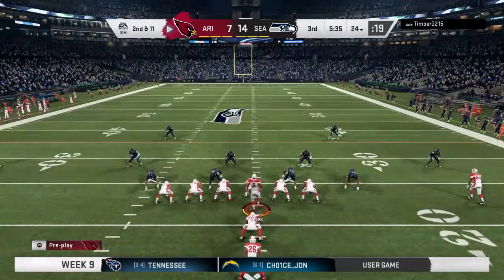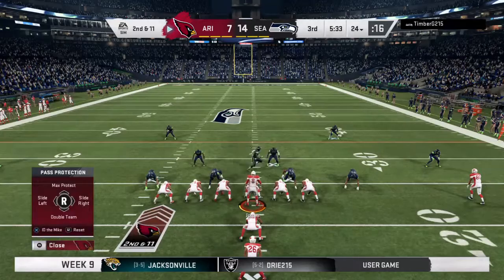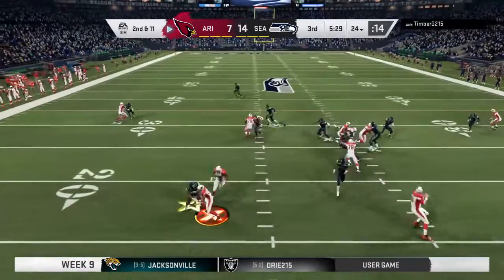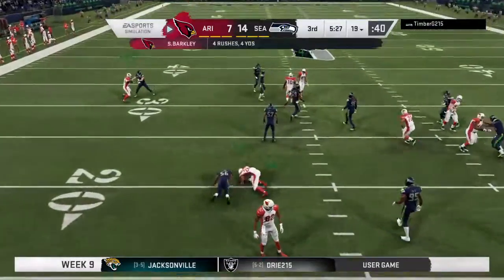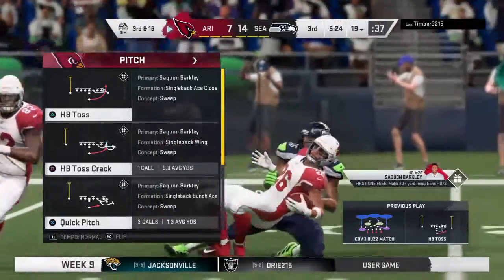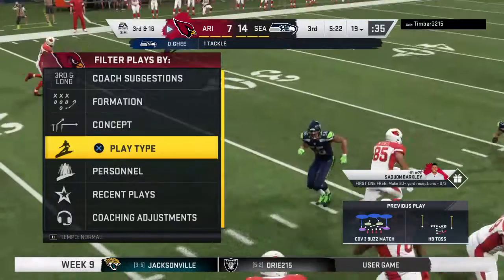After the loss to start out, here's 2nd and 11. They'll run it again with Barkley. And he is met in his tracks behind the line of scrimmage. It's a loss of 4. Now 3rd down.